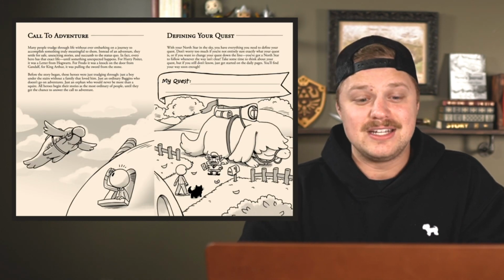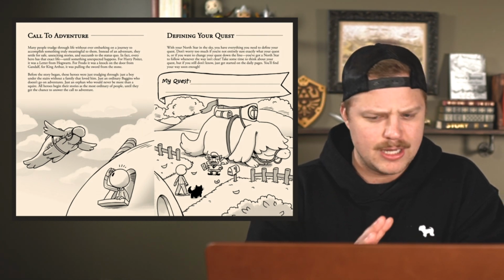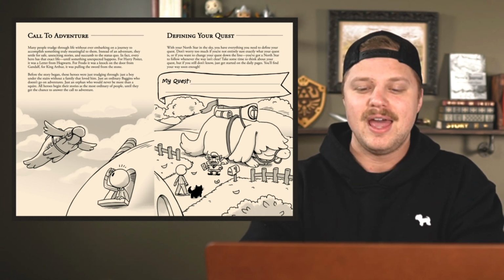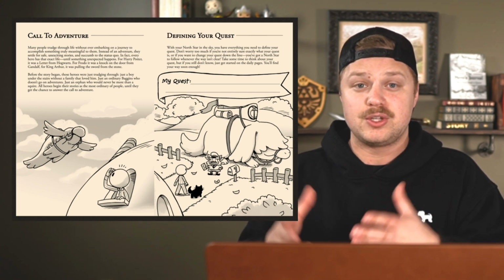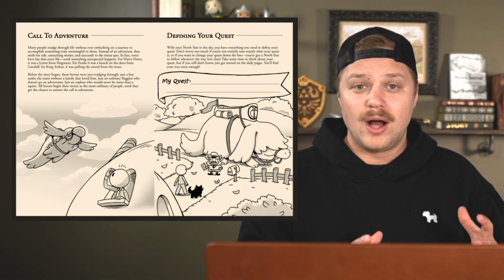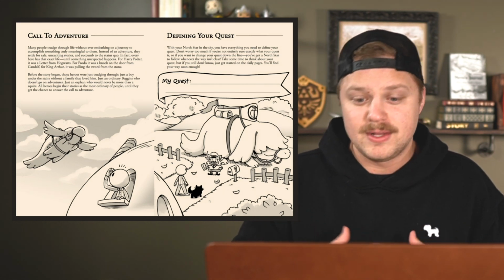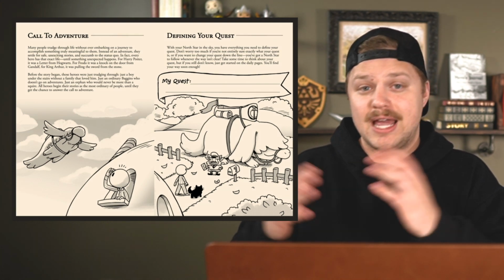The next thing you're going to find is the call to adventure page. There's a little bit of background information on what we believe the call to adventure to really be when it comes to setting a goal, and then defining your quest. This is kind of the nitty gritty. This is the goal that you are trying to accomplish. So for instance, maybe your North Star is that you want a better story about your health, maybe your physical health, we'll say. So then your quest would be something like, I want to lose 10 pounds.